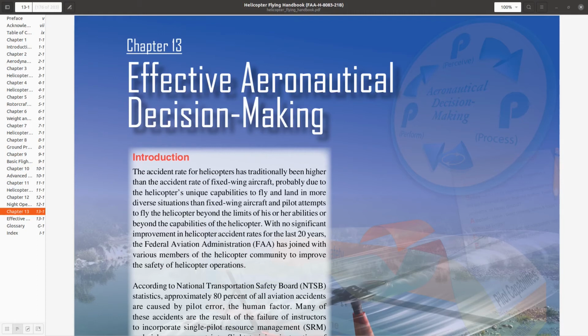Because of that, the FAA has an emphasis on aeronautical decision making for helicopters. Now, lest you think that it's just helicopters, there is a big emphasis on this in the fixed wing world as well. The biggest difference, honestly, between fixed wing and helicopters is that in the fixed wing world, it's mostly general aviation, where they're trying to get people to use these concepts in order to improve their safety record. If you look at the airlines, their safety record's pretty good. And that's one of the reasons why commercial airplane pilots have a much lower accident rate.